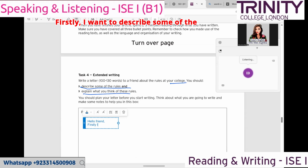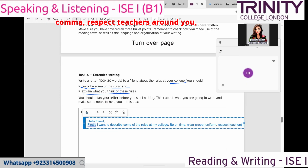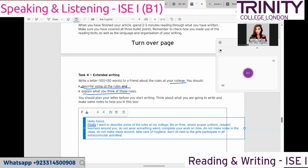Firstly, I want to describe some of the rules at my college; semicolon. Be on time, comma, wear proper uniform, comma, respect teachers around you, comma, do not wear something weird, comma, complete your work on time, comma, do not make noise in the class, comma, do not make a mess around, comma, take care of hygiene, comma, don't sit next to the girls, comma, participate in all extracurricular activities. Full stop. That's enough. These are the rules at college.